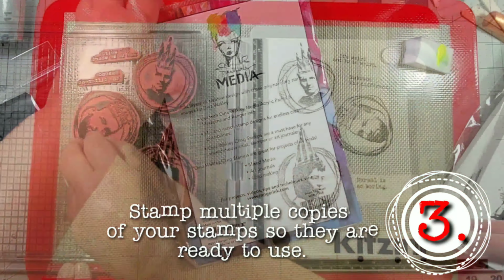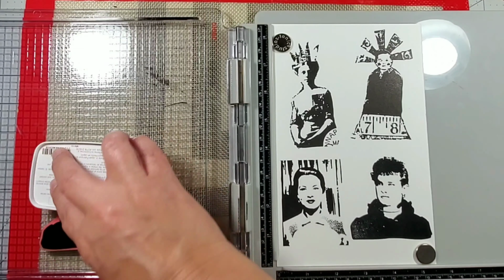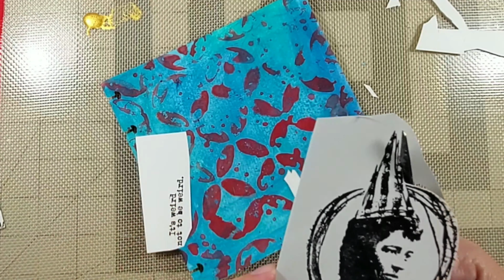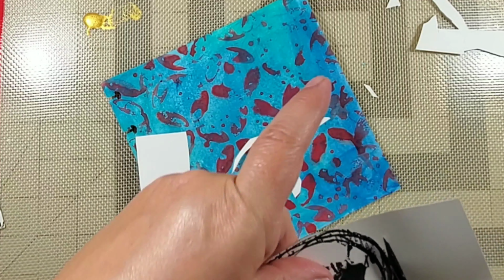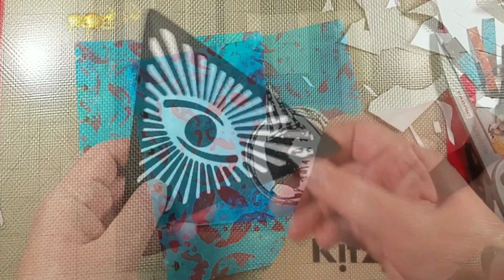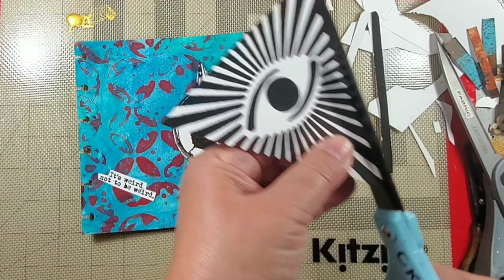Number 3, stamp multiple copies of your stamps so that they are ready to use. I just purchased a whole bunch of Dina's stamps, and I took each set and stamped each image about 3 or 4 times, and I do the same thing with my foam stamps, and I just keep them in a little bin next to my table, and they're ready for me to use.